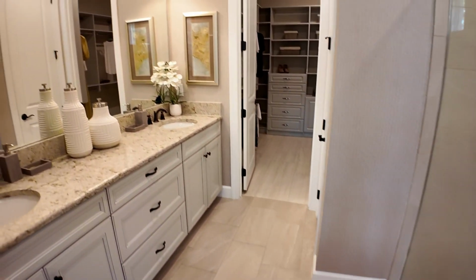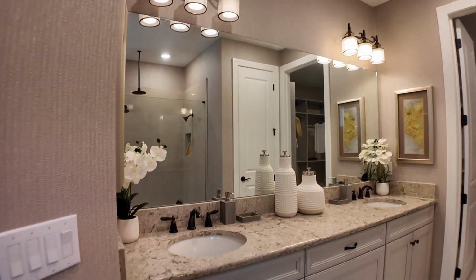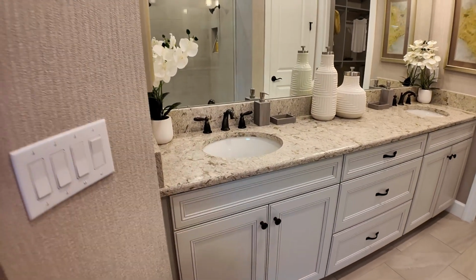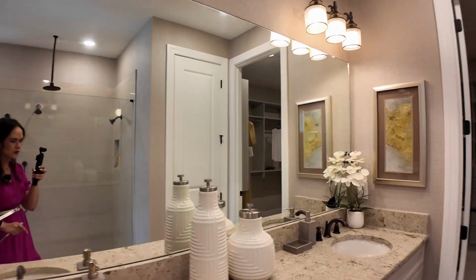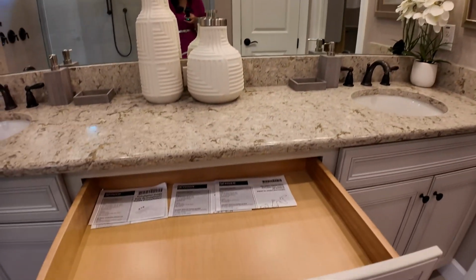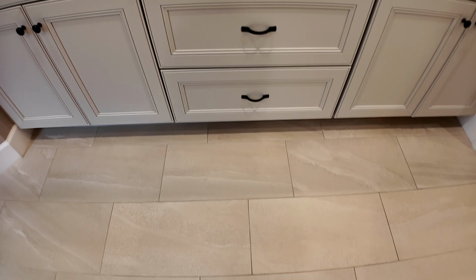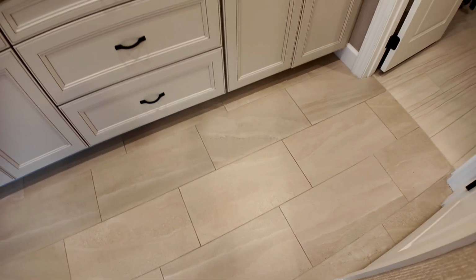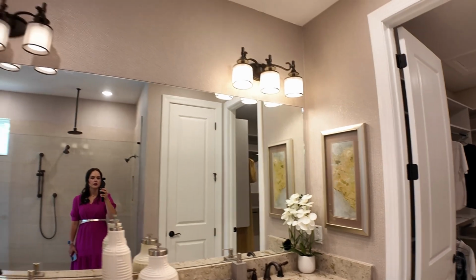And then you have dual vanities with undermount sinks, his and hers sinks. And this mirror spans the entire length of this wall. So really, really nice high-end finishes. You have this drawer here for lots of storage. You have all of the tile flooring that was pretty much carried throughout the entire home.